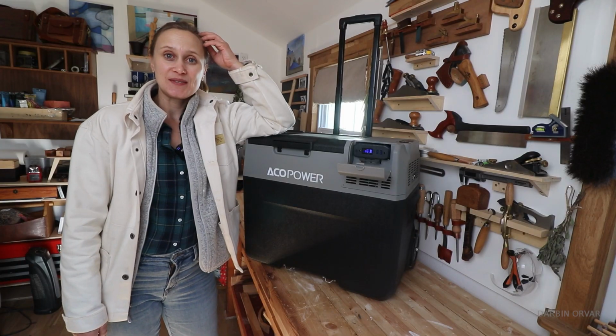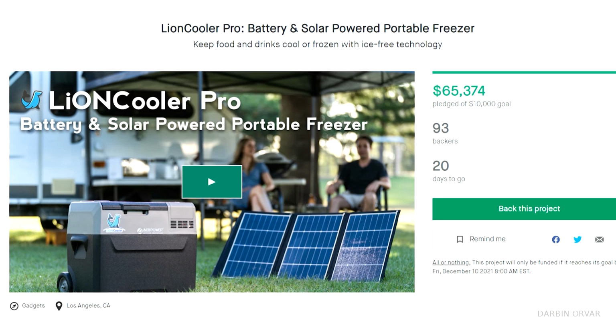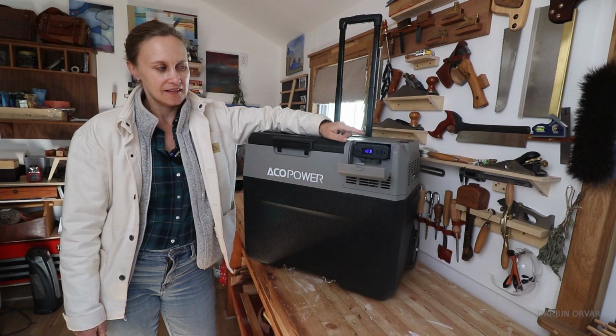So if this sounds interesting to you, you should go and check out their Kickstarter campaign for this model. I very much like this new feature with the battery. Makes it a lot more useful. It's just, yeah, it's really cool.